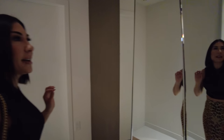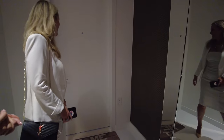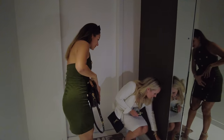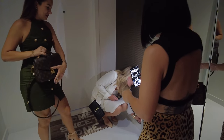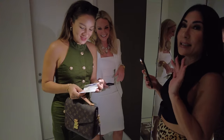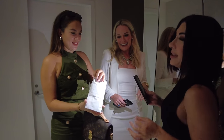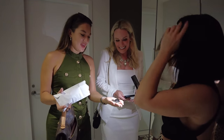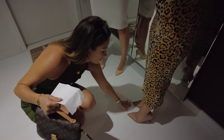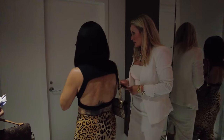In true real estate adventure style, we should be finding the key behind the mirror. Yeah, it's always a key. Where is Emily's hat? There it is. Emily's always the queen of keys. Whenever there's a key or a lockbox, Emily's got it. I will find the way in. There it is. Okay. So, we always know which one is the door because it has the keyhole.